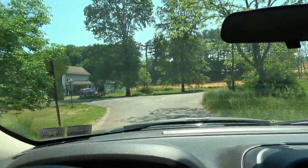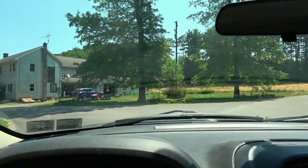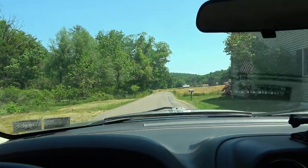But anyway, thanks for coming along with me on this one, folks. Like I said, we'll be visiting a couple more here in a little bit. We'll be at Knoebels Grove, too, for a bit. A little bit of different atmosphere for covered bridges.